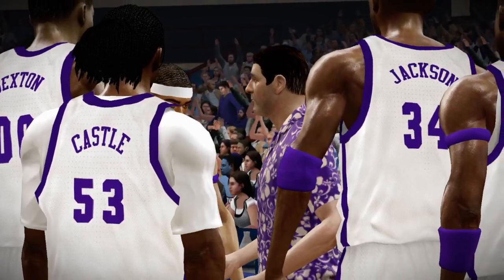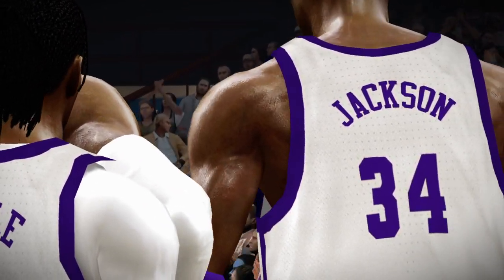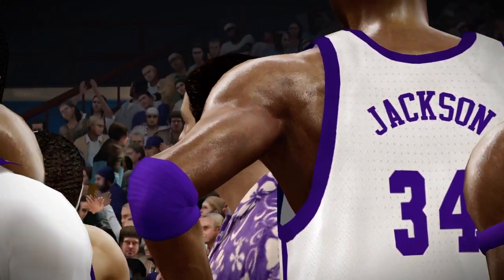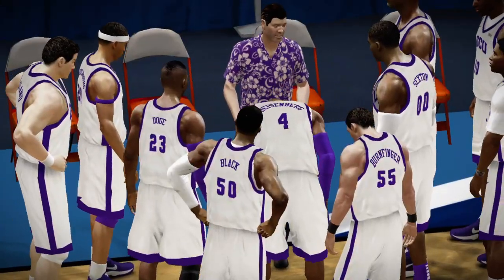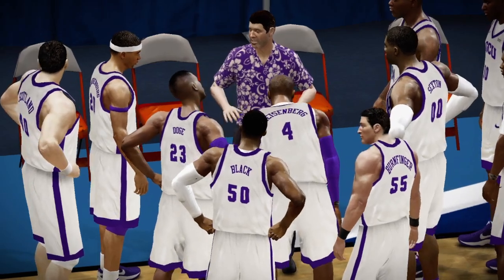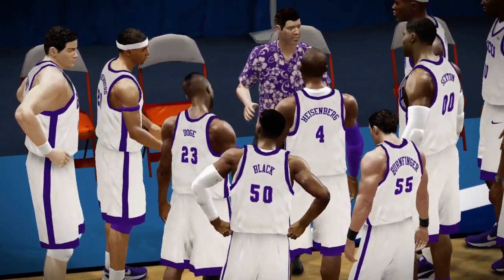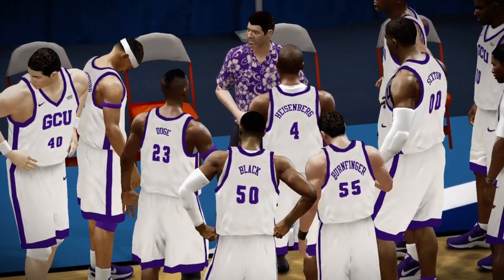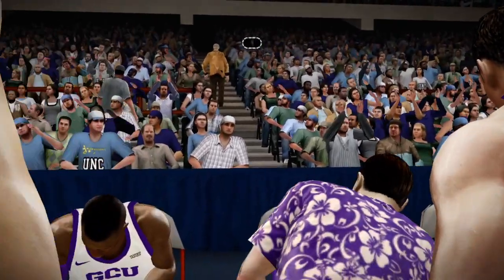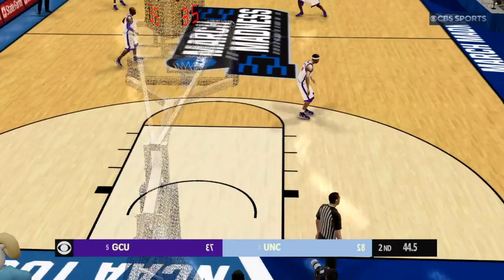Oh, poor Lopes, man. I thought we could make a run to the Sweet 16. That was my goal. Thought we'd lose to Tennessee. I thought we also could at least get a WAC title, man. Come on. This is the longest timeout of my life. Coach Flanagan has a lot to say to the troops here. How long are these timeouts? My God. Wild that you can't skip them.